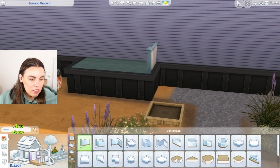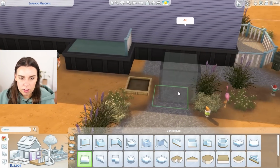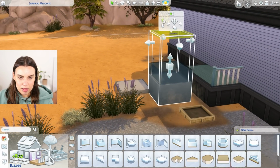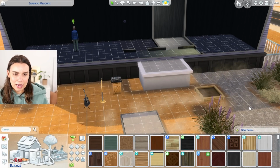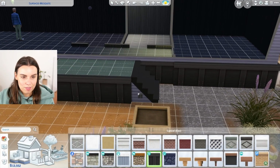Actually, how much is this? They're $5. How much is a platform? See, platforms are $0 as well. So could we maybe create some modern stairs out of these platforms for free? Oh, wait, this isn't gonna work because this is on a foundation. Damn it, I thought we were doing something really smart here, but no, that's just not gonna work. Okay, we're just gonna have to do the usual staircase.